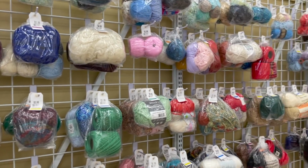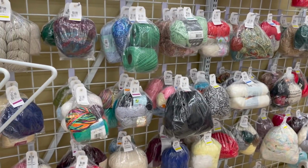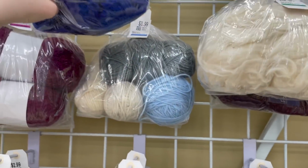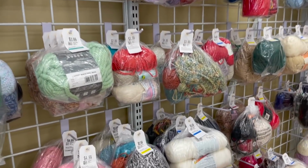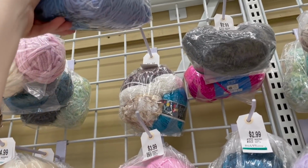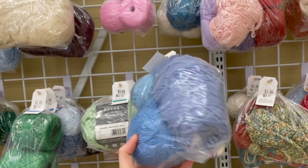I made it back to the fabric section, but I'm here for the yarn this time because I've become a crazy knitter, and all I want to do is just crochet all day. Is it called a crocheter or a knitter? Technically a crocheter. Oh, they're good doing construction. Ooh, this pack has a whole bunch of pretty blues in it. That's perfect if I want to do like a multicolored shirt.